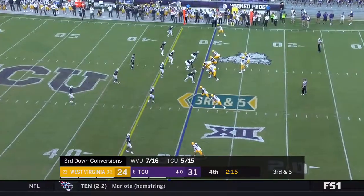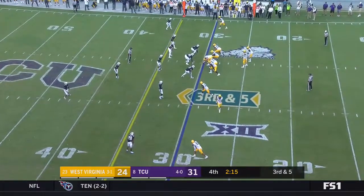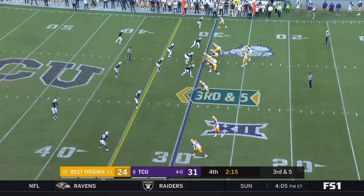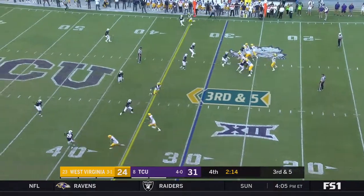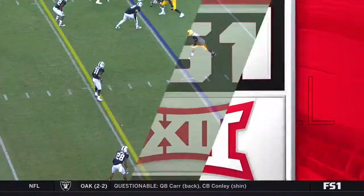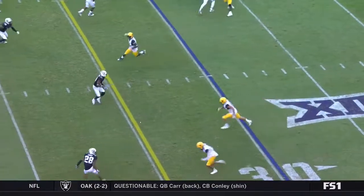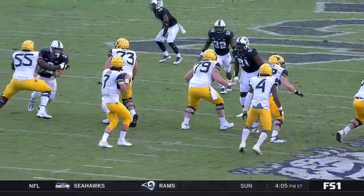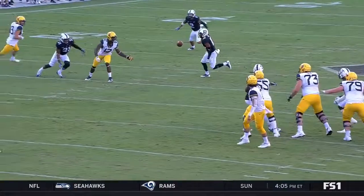Jennings and David Sills setting the stack right there. Can't find Jennings. Throws behind. Going to hook up into the zone. And Jennings wanted to run out of it. But see the defender, Isaaku, right outside? Greer trying to protect him, just not on the same page.